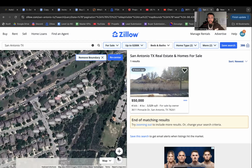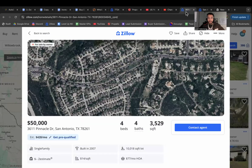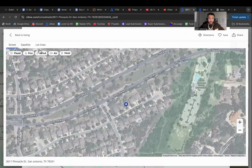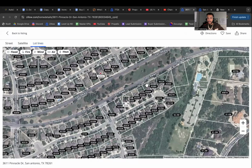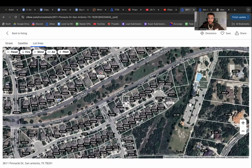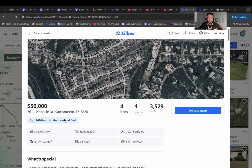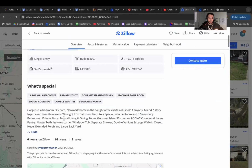Guys, all I do is I just go on the mini map, right? I go right here, scroll down, click on the mini map, click on the lot lines, and I see what the houses around it are estimated at. Just by taking a quick glance, I can see that the ARV is obviously 550 to 600. So this is too good of a deal potentially for me to not call it. So I'm actually going to call it right now, and you guys are going to get to hear it.